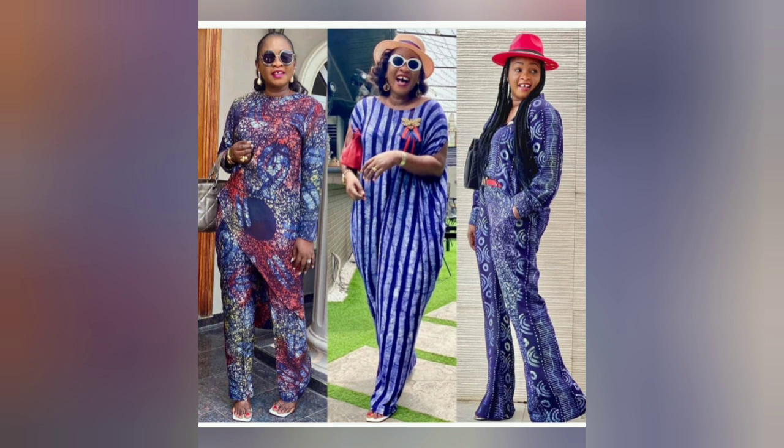Look at these beautiful styles. Look at different designs of adire. The designs are so beautiful, and the styles.